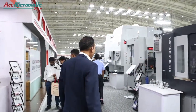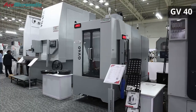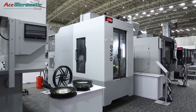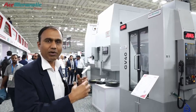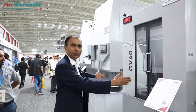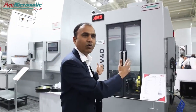Let me take you to the GB40, another important launch here, a BT30 machine with 12,000 RPM and with a rotary pallet changer, and I can have the rotary table mounted on either side, and the footprint is very small. It is a 1280 footprint, very compact, productive and a workhorse. This is the product we have.